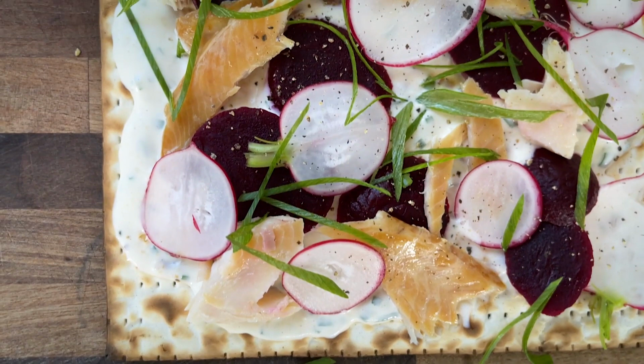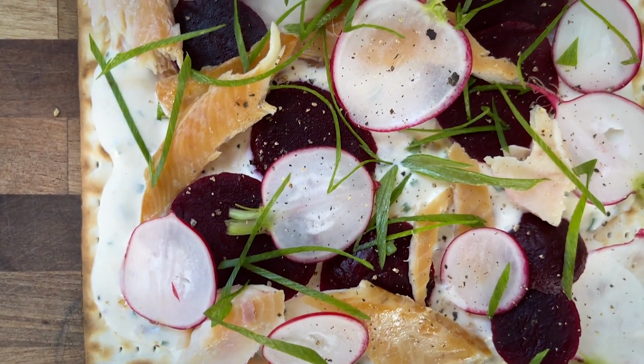The toppings on this tartine are definitely some of the most underappreciated supermarket ingredients. Smoked trout and steamed pickled beets are 2 of my secret weapons. I keep them on hand at all times for recipes just like this. I'm almost eating this whole one.